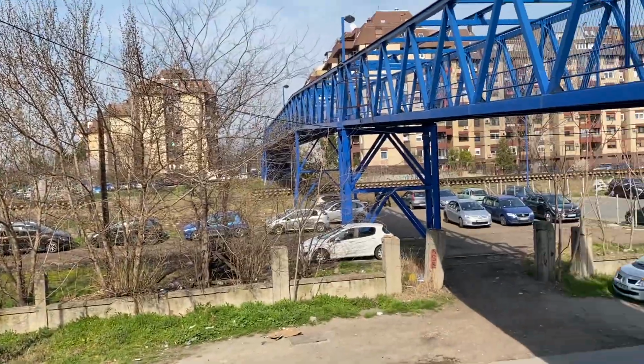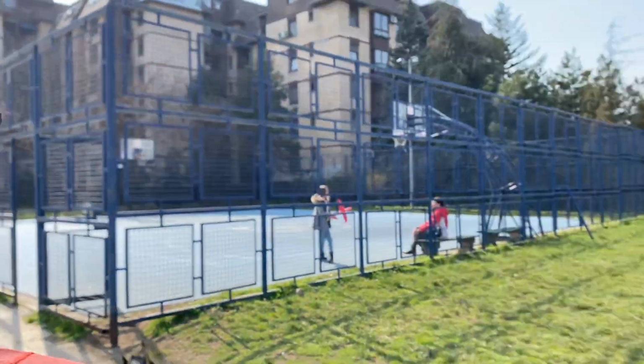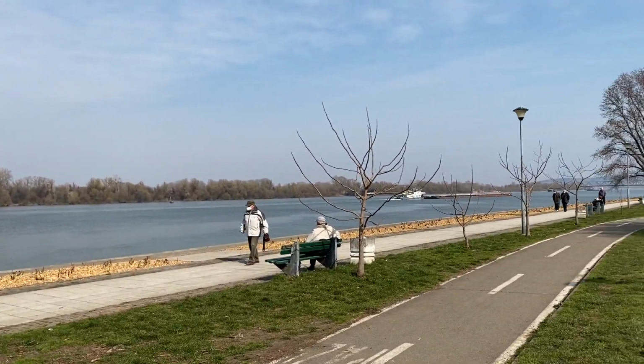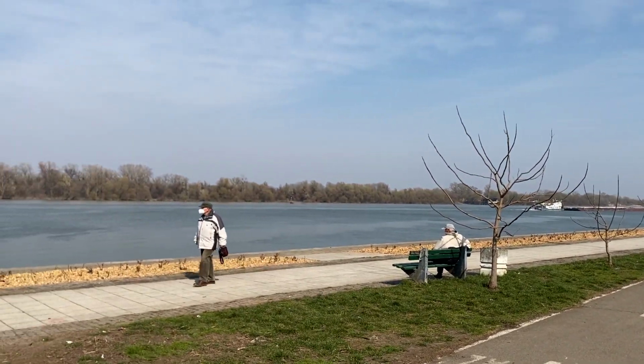We are almost there. We just need to cross that bridge. Beautiful metal bridge. State-of-the-art architecture. Okay, you ready for this? Ta-da! How much I love this place.